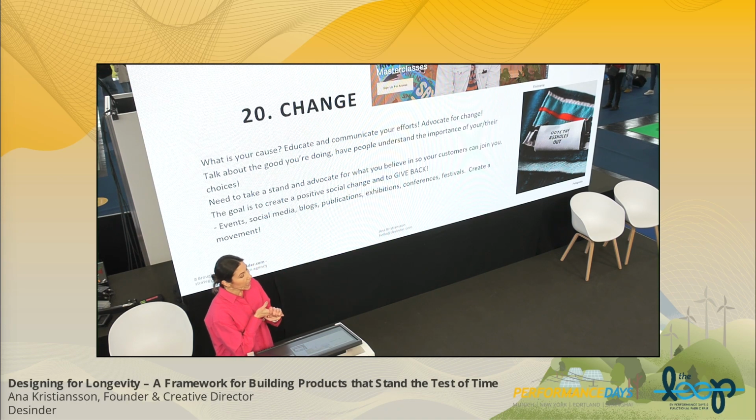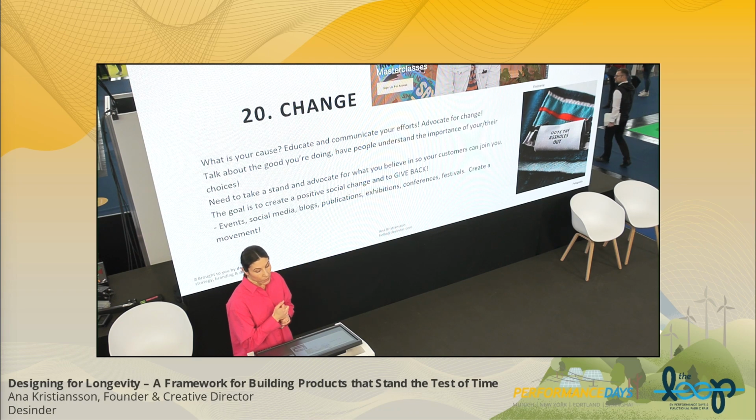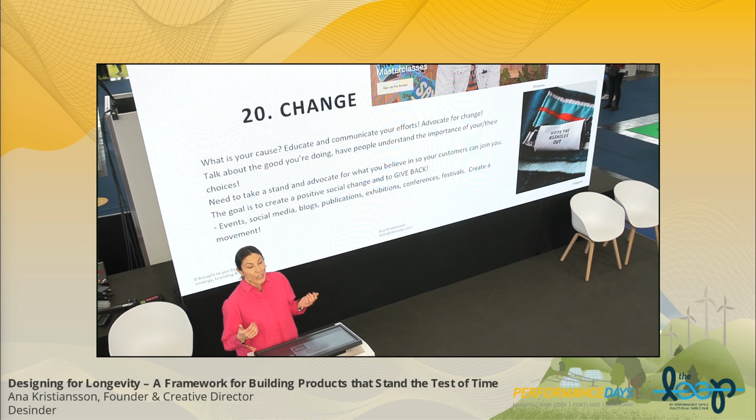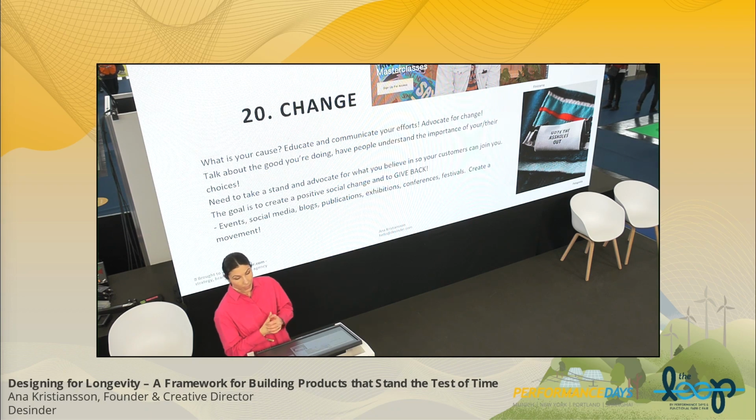Design for change. And here, if the customer doesn't know what's going on, they won't support you. So this ties back into what I mentioned earlier. What is the purpose of your brand? What are you trying to do? Do you even have a purpose? Many brands don't even have a purpose. Their own purpose is to sell stuff. They just want to sell stuff to make money because they have shareholders. That's the entire business model.